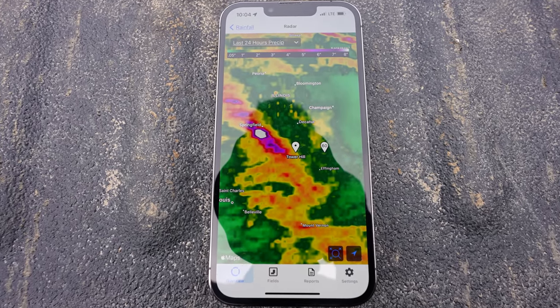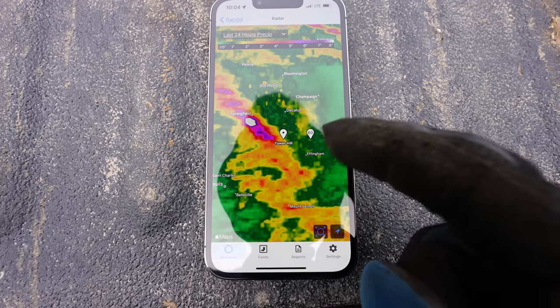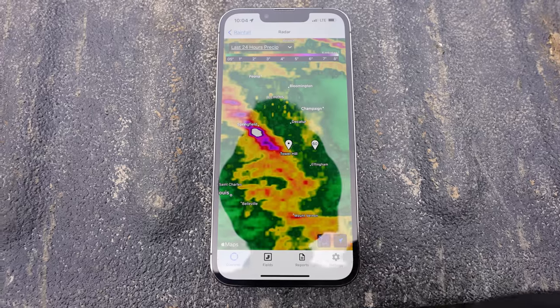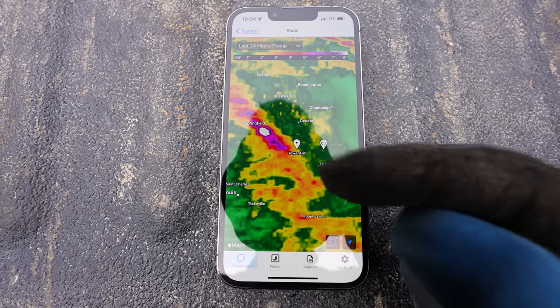You can see the majority of our fields are these two pins. Basically, 99% of our acres are here on this right pin, and this left pin is Tower Hill, which is our farm that's way away to the west. I didn't really want to highlight any of our farms. You can see inch and a half, maybe 2 inches at Tower Hill.